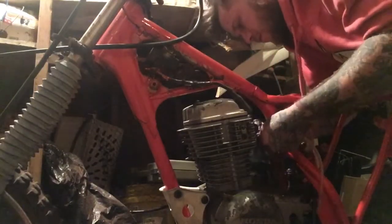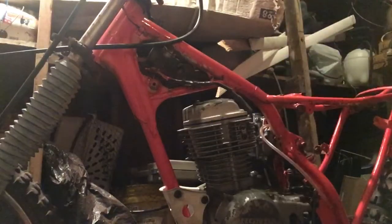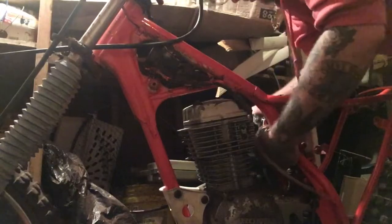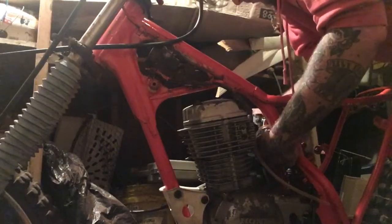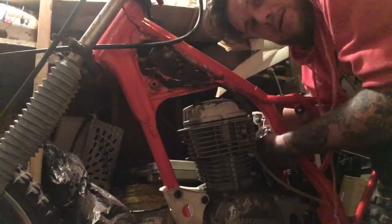This carb's going to fit. Oh, it's going to fit. I'm going to make it fit. There it is. Woo! That scared me. I thought this carb wasn't going to fit, and I was pissed because it's a new carb, and I really didn't feel like having to replace it with another one. I would have if I had to, but glad I didn't.